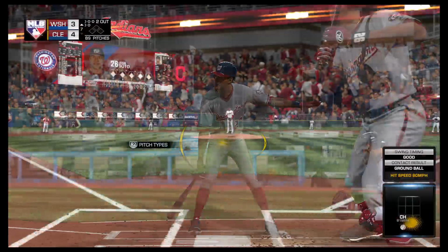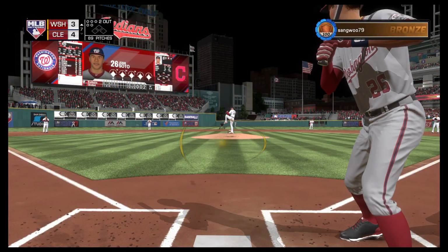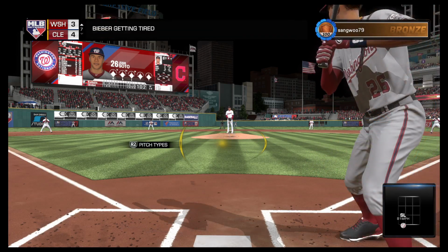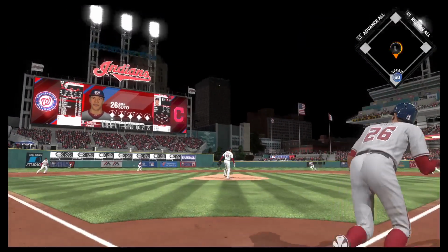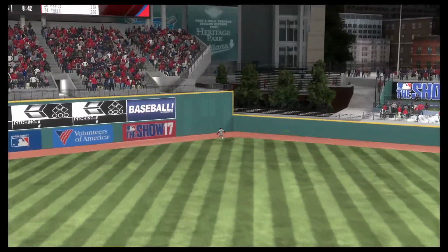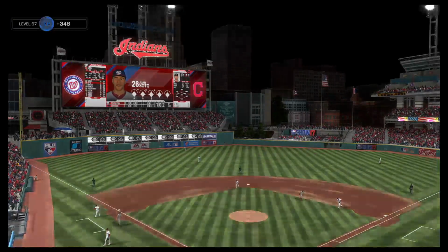Digging in, Juan Soto. And he takes ball 1. The windup and the 1-0 pitch. Oh, and this one is hit a ton out to center. Racing back, the center fielder. And he'll be there to make the play. Nicely done. Time for the traditional.